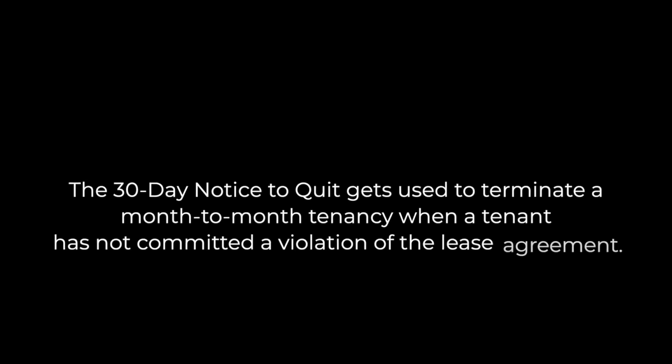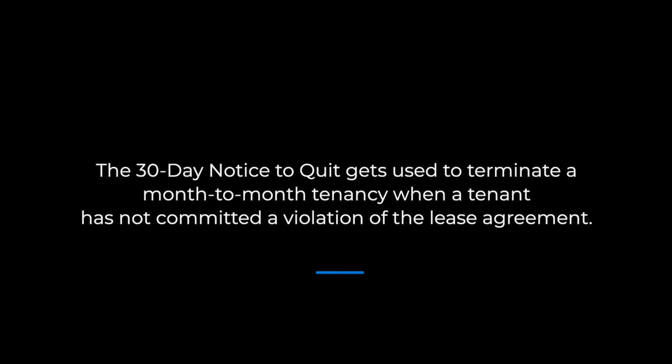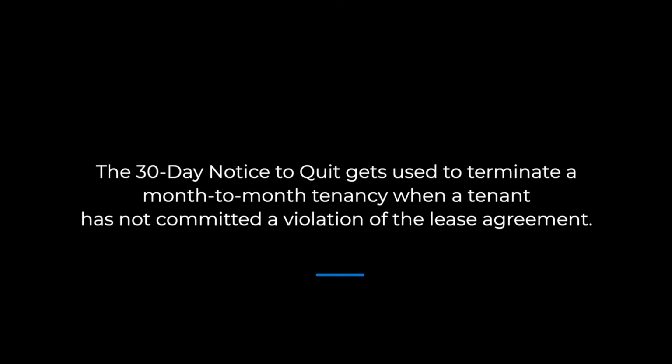There's another type of eviction called the 30-day notice to quit, and this gets used to terminate a month-to-month tenancy when a tenant has not committed a violation of the lease agreement. This tells the tenant that the landlord does not intend to renew the lease for the following month, and so the tenant must vacate the property within 30 days.